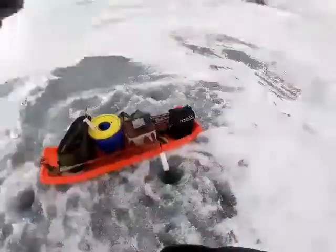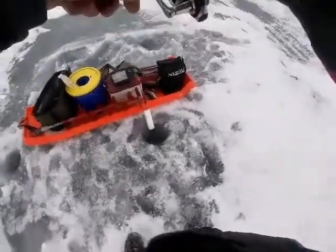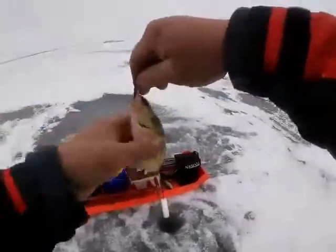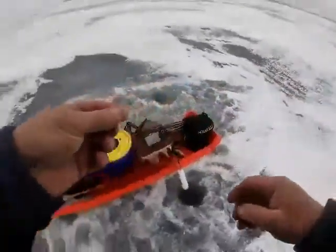So, ooh, fish on that quick. My God. There we go. Oh my gosh. Oh, better perch. Yeah, not too bad. No giant, but a dinner.